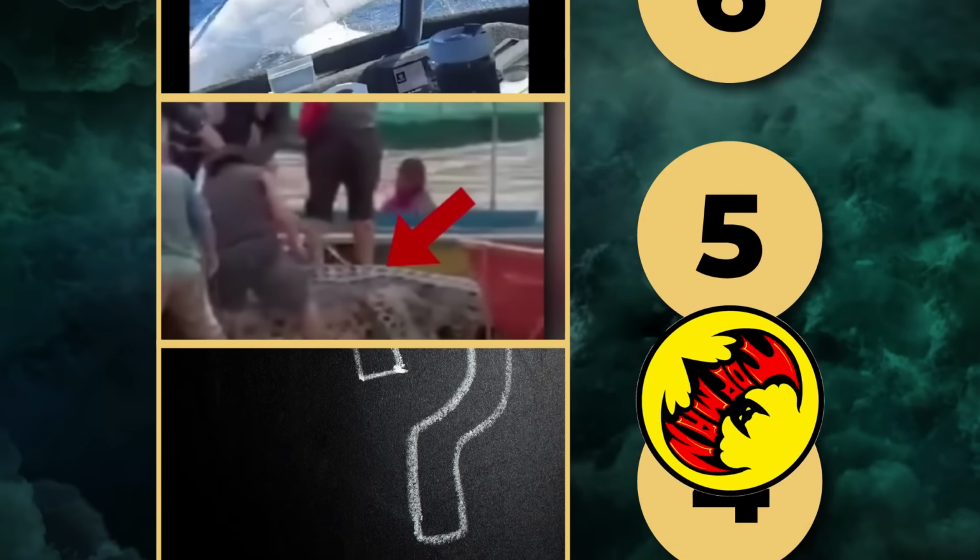Number 4. It all starts with a wide shot, a peaceful river, a boat moving forward, and a strange shape shifting beneath the surface. At first, no one seems to notice, but suddenly, the driver speeds up. Something's not right. The camera shakes, the water churns, and then it surfaces.